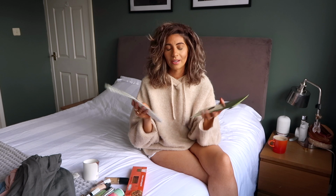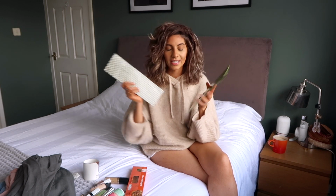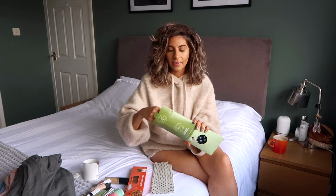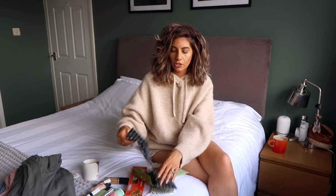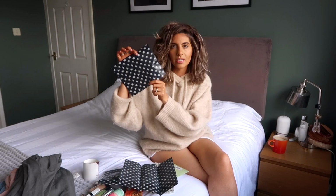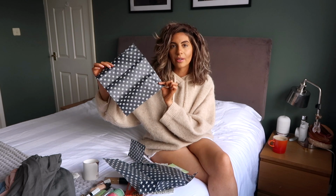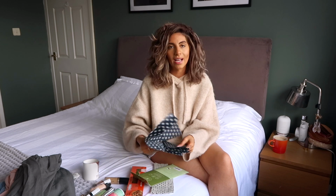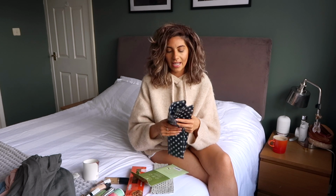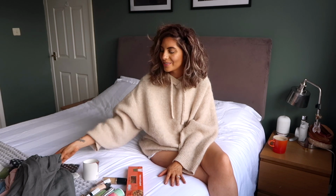I get these from Amazon Prime. They come with 3 different sizes. The other 2 from this kit are being used in the kitchen at the moment, but you do get 3 different sizes. So you do get the large one, followed by 2 smaller sizes that you can use for fruit, sandwiches, bagels, pizza, whatever you would like. You can wrap in these. Again, you just use the warmth of your hand to wrap the product inside. It becomes airtight, and then you can just rinse them when you're done, and they're fantastic. So I will link these down below for you guys to go and check out.